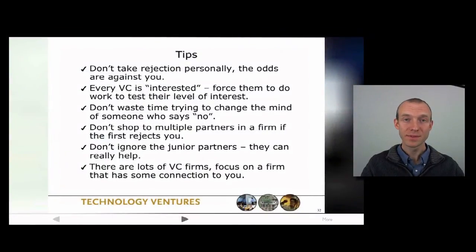Some final tips. You have to learn how to hear no. Don't take rejection personally. You're going to have to go through a lot of no's before you get someone to say yes. There are many famous examples of high-profile startups in Silicon Valley where the initial VCs that they pitched turned them down. Some VCs even put together their anti-portfolios of companies that came through that they didn't invest in that they wish they had in retrospect.